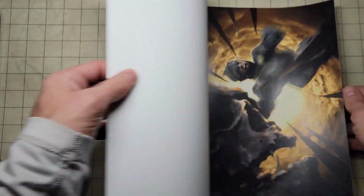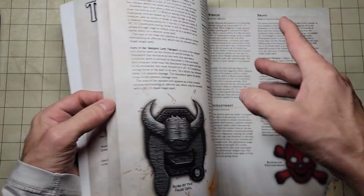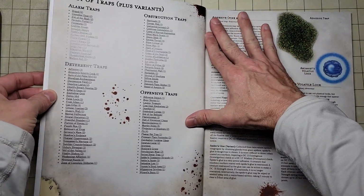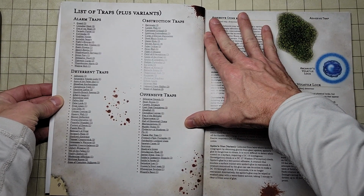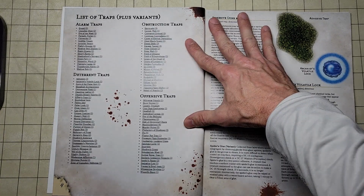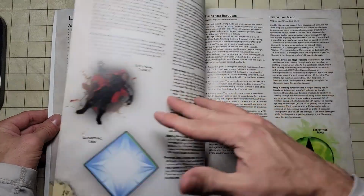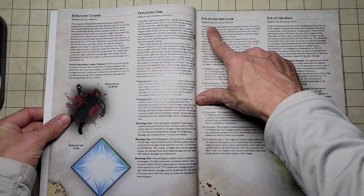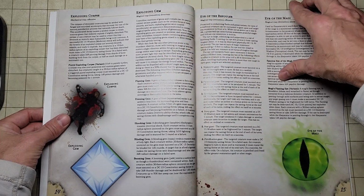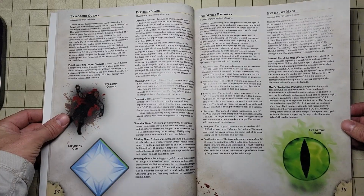What I like best about it is it gives you a list of traps by alarm, deterrent, obstruction, or offensive. So it all depends on what you're trying to do with your trap, and it also gives you whether it is a mechanical trap or if it's a magical trap. And what I really like about how they identify some of these traps as magical traps is they'll also include the School of Magic. So if a character casts a detect magic spell and one of these traps are in the area, then I can let them know that it has an aura of evocation, conjuration, necromancy, enchantment, and things of that nature.